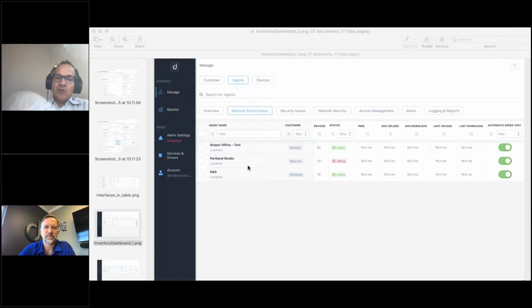So this will be an overview of what the agent view will look like. And there will be a customer view, which is an aggregation of multiple agents or multiple sites.